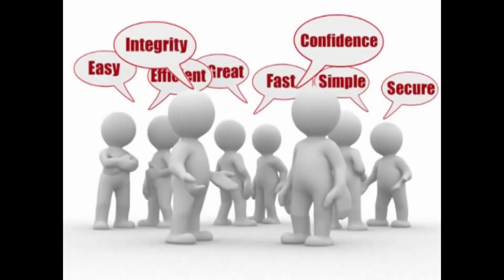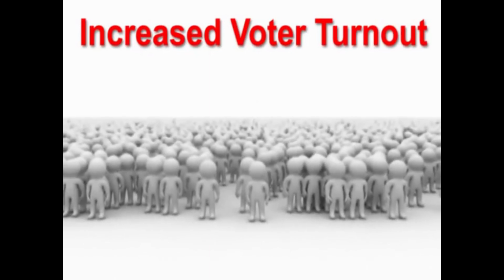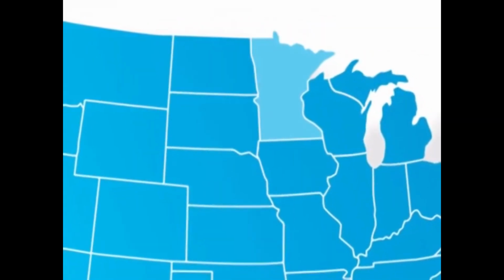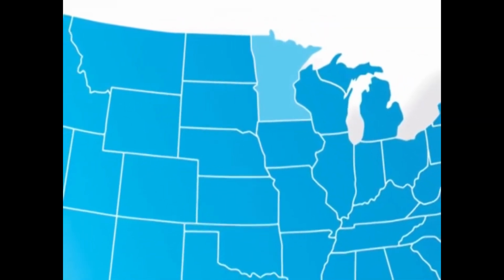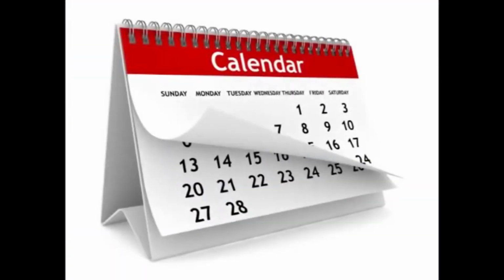Finally, and possibly most important, the proposal improves the public confidence in our election systems. States that have implemented similar systems have seen an increase in their voter participation. Minnesota is one of the few states that allow for Election Day voter registration. Most other states require individuals to register at least 20 days in advance of an election so that the voter's identity and eligibility can be verified prior to them voting.